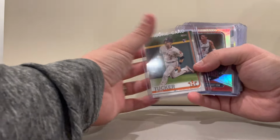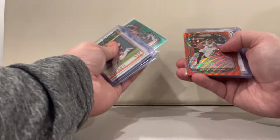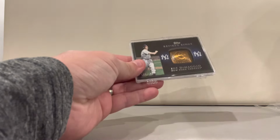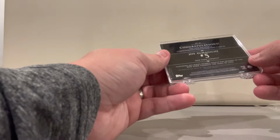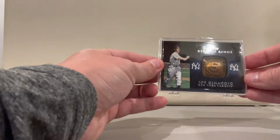Kyle Tucker had a big day yesterday, a couple homers. Cole Anthony, Silver Prism Rookie. Wander Franco. Joe DiMaggio, that's numbered out of 735. Topps Retired Rings, that's pretty sweet. I'll probably keep that one for the PC, 2012. Retired Rings, commemorative.